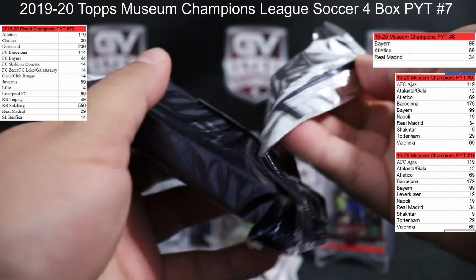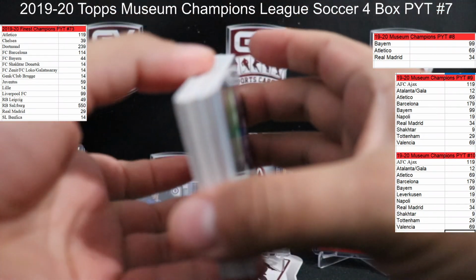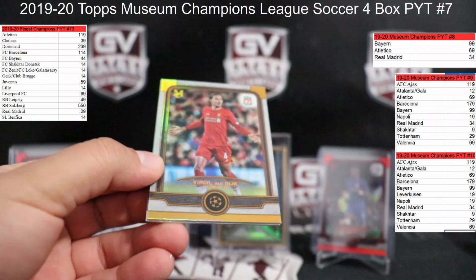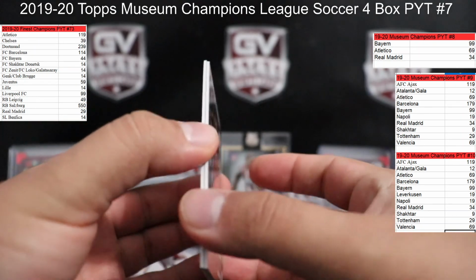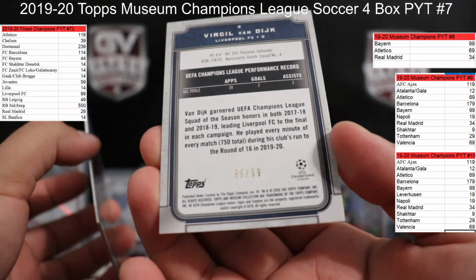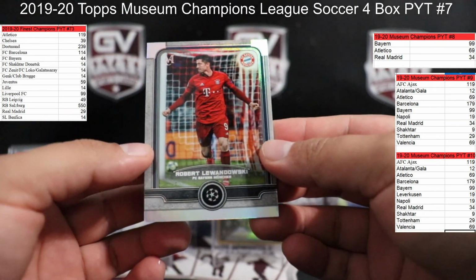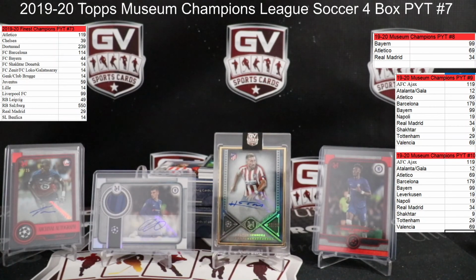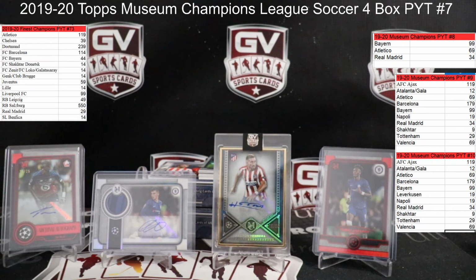Last box here, guys. Good luck. We are going for Liverpool copper. That is Ithy. 85 of 99. And Robert Lewandowski for Bayern. That is to Ricky on a base. Nice to get that guy's auto.